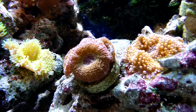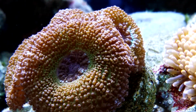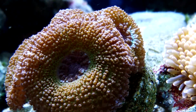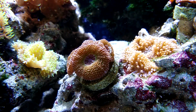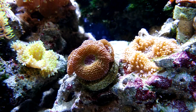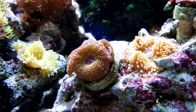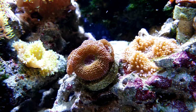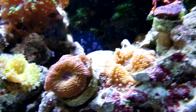So here is a new acan frag that I got. This thing kind of looks poopy brown. It's actually like a light purple, and the inside is green. And this is only 3 days in the tank, and it's already puffed up and got its feeder tentacles out. So it must like something in here, but I won't get to see this thing grow to anything more than what it is now because, like I said, I'm getting rid of the tank. So don't know why I got it, but it looked awesome and I couldn't resist.